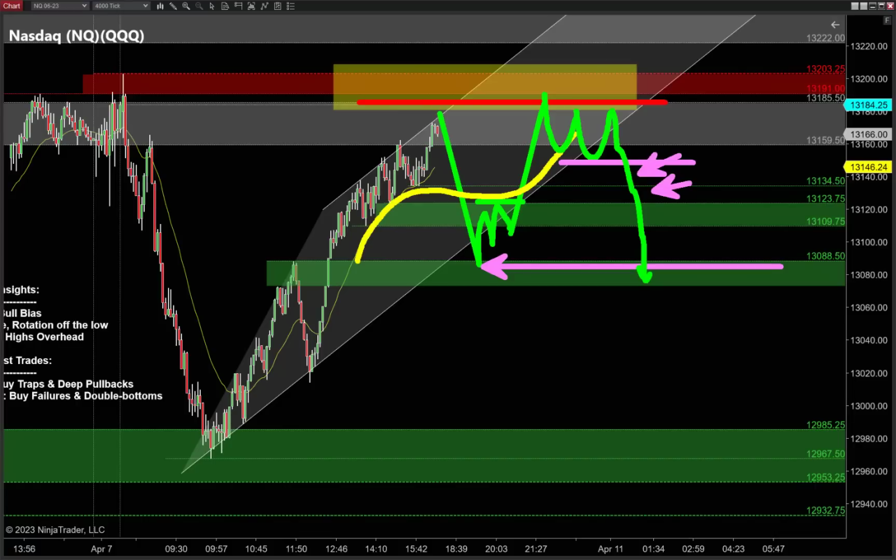Remember, when you're going against the overall momentum, you don't have the wind at your back. You don't have momentum to help your trade succeed. It's very difficult to make money going against that trend. So you need some sort of fuel, right? Some catalyst. And that's why stops are so important. So that's the way I would look at this.